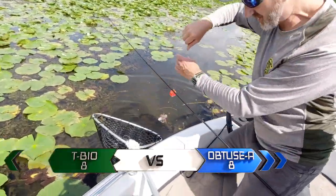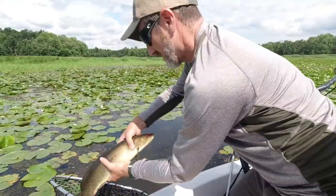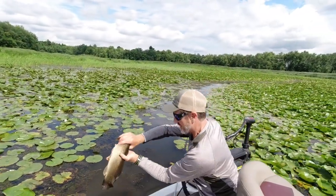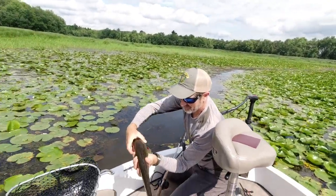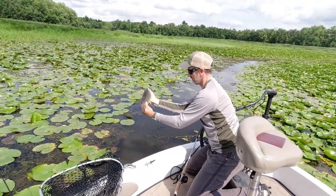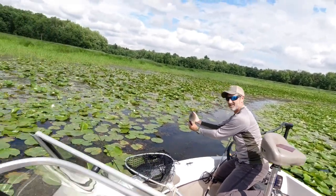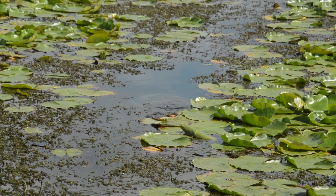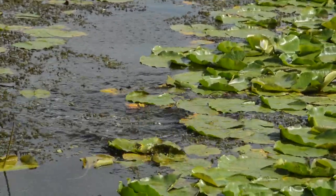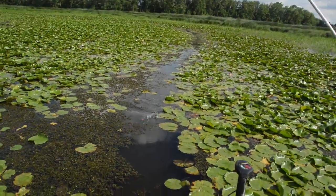My pliers, but it's another species. Measure that one, just estimate it. And we can measure. It's not a master angler. Right, probably about 18. So I got one. What? It didn't even go on. It didn't go under, you're right.